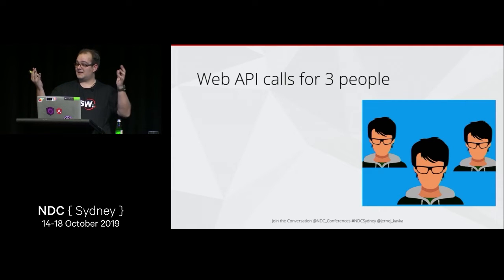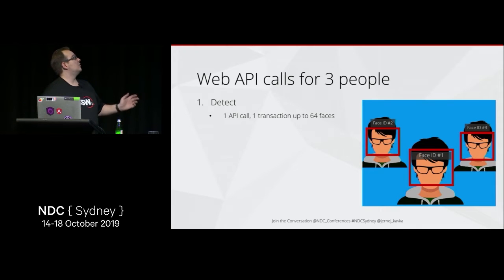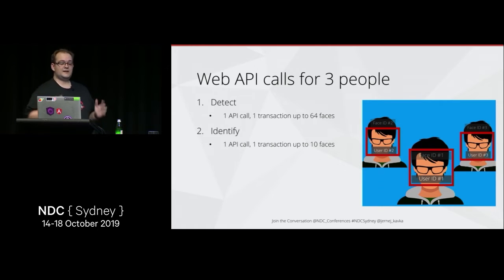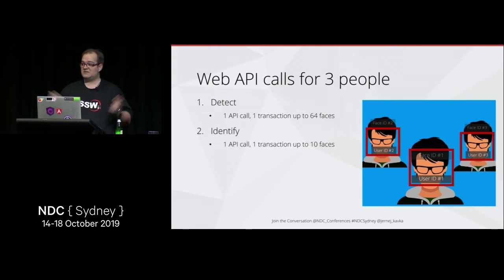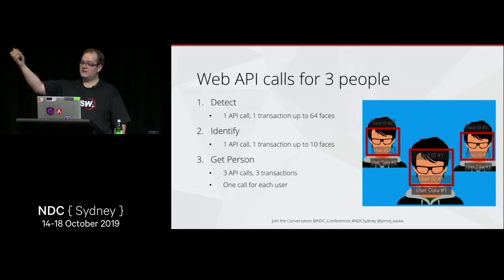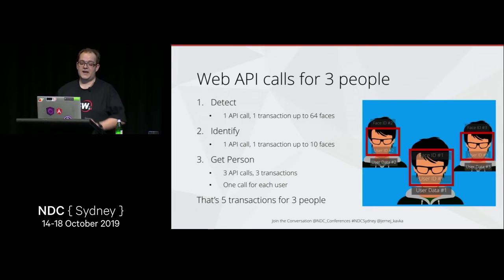Now, when we expand that to 3 people, we make 1 API call for all 3 people, and we can actually detect up to 64 faces in 1 image for 1 transaction. That's fine. When we identify those faces, we pay only 1 transaction, only 1 API call, for up to 10 faces. So that's good. We still pay 1 transaction for all 3 faces. Now, if you do a naive implementation, you will pay 3 transactions because you will have to get the user data for each individual person. So you end up with 5 transactions. But that sounds really small.